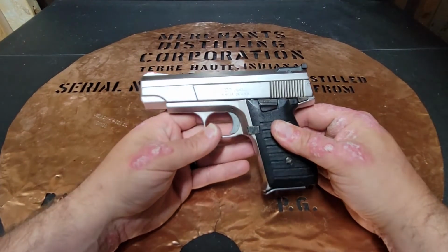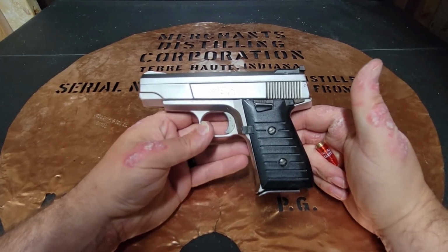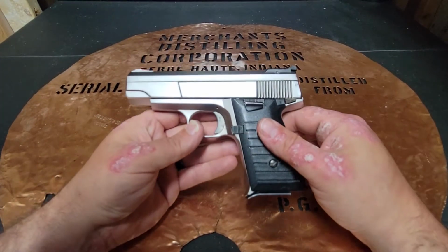So let me tell you a little bit about my first impressions with this gun. It is, like I said, it's heavy.